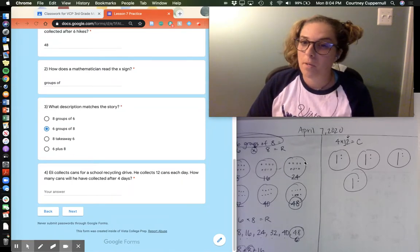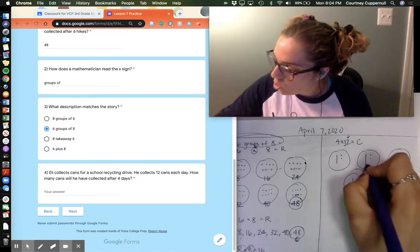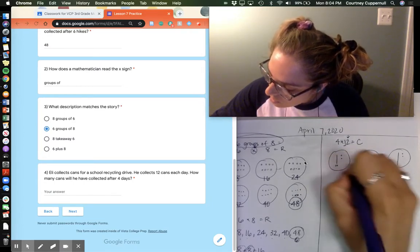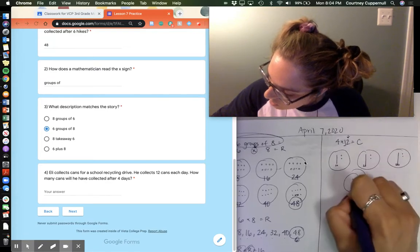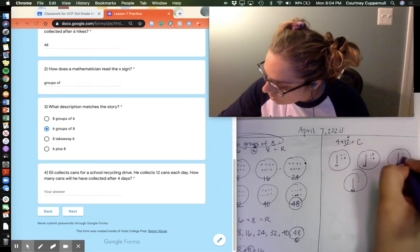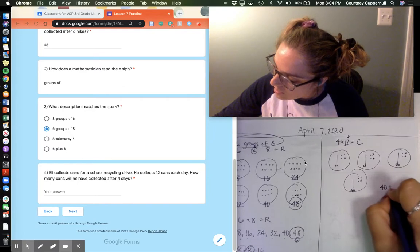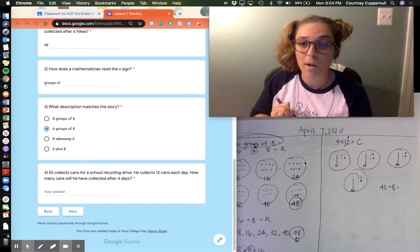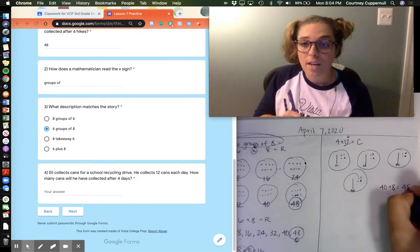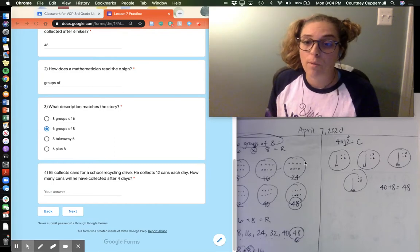And I can also break it up into an easier way to count. So first, maybe I count my tens, right? I go 10, 20, 30, 40. And then I can count 1, 2, 3, 4, 5, 6, 7, 8. I know 40 plus 8, that's just the expanded form of 48. So using our tens and ones can be really useful to keep track of all of those numbers as we count when we're multiplying with double digits.